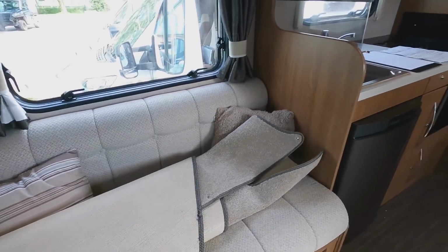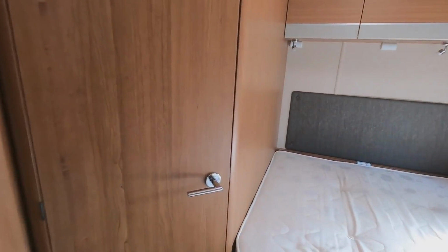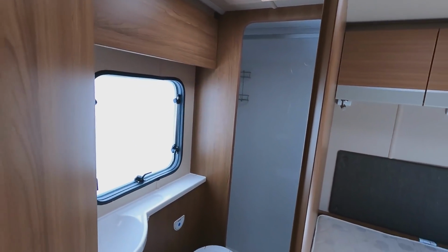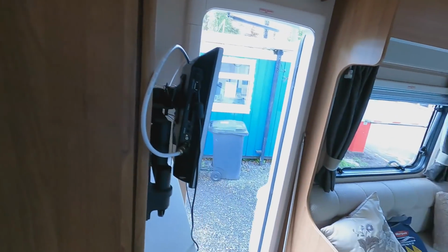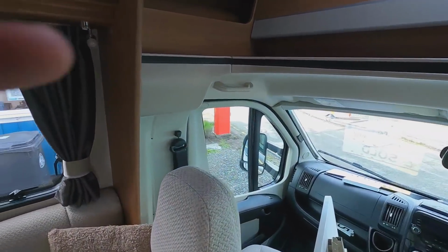Right then, let battle commence. We're in the Tribute. Here we go. Just showing you this one with the fixed bed, separate shower, toilet. So what we're going to do today, me and Kev are going to get this all checked off.